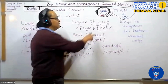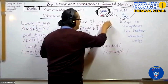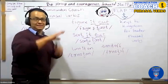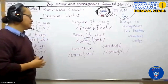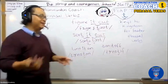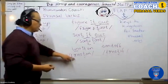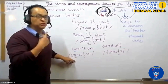The keys to the kingdom will depend on your ability to use the flap T and connect that preposition to make this special sound here. Route, route. And as a bonus, this is because you're watching this late at night. This is a special bonus only for you. I'm making this exception. We have turn it on and turn it off. Yeah, this is complicated sometimes, right? But no worries. We've got the flap T. Let's check it out. Now, the U and the R are going to form the schwa. So we're going to say turn, turn.